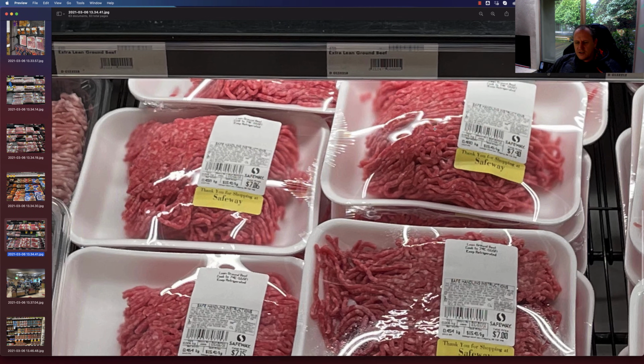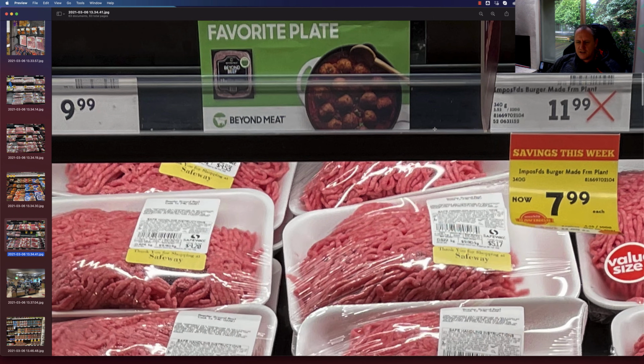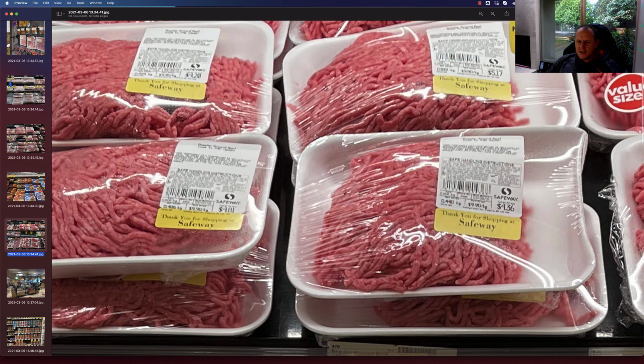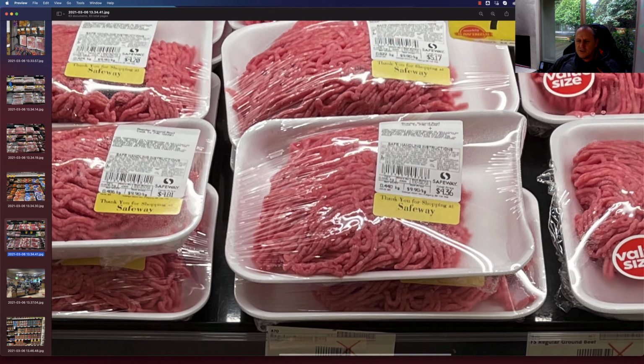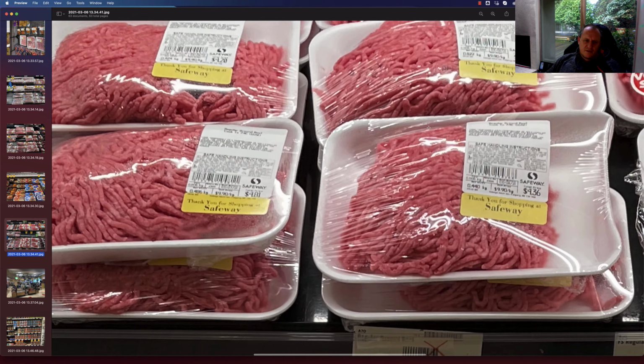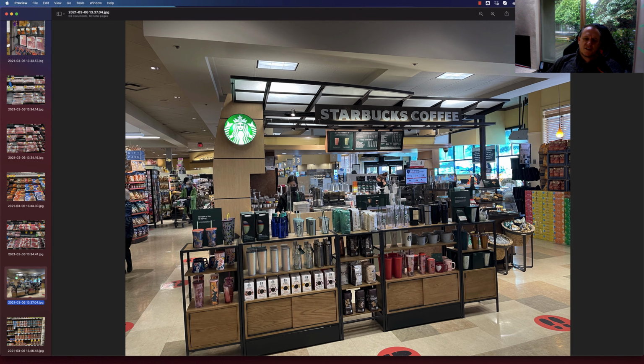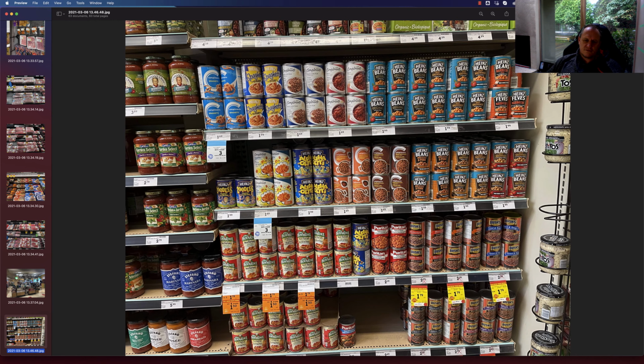Mince, $15 a kilo. Here we go. $9.90 per kilo. So we eat a lot of pasta, so mince is definitely something that we buy often. Oh, and just inside the Safeway, they've got a Starbucks coffee store, which is quite cool. Not that I buy coffee there ever.